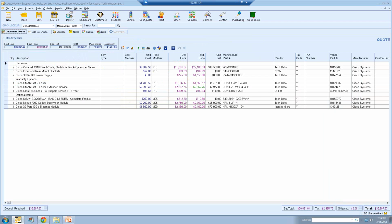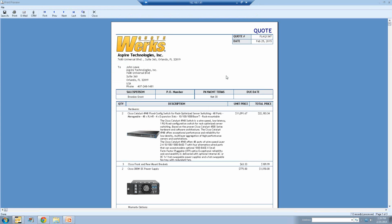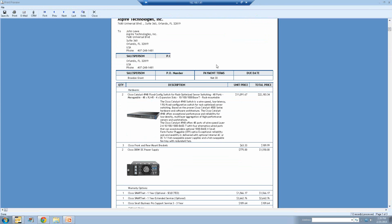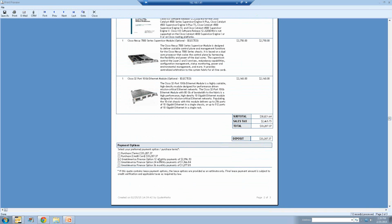So let's go ahead and click on Deliver, and we'll select our layout. So let me select a layout here that has my leasing options, and click Preview. And it has all my different line items on the document. And then you can see at the very bottom here, I've actually had it set up so it can show me my different finance options with my totals.